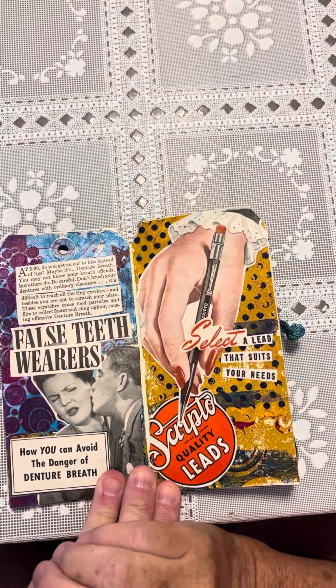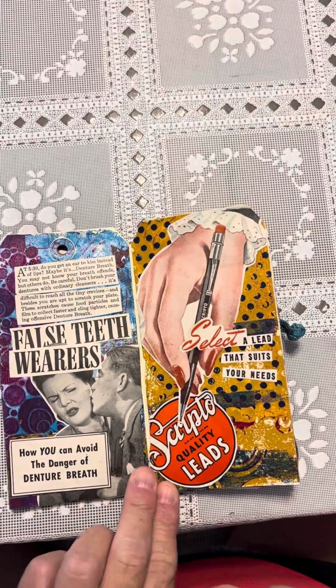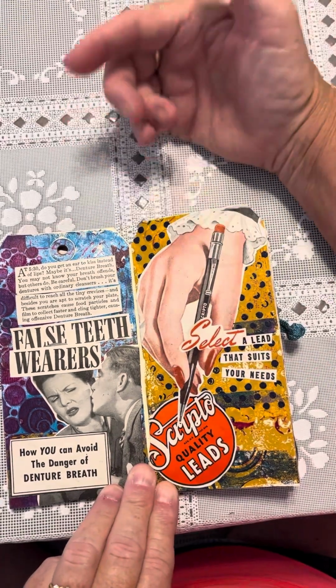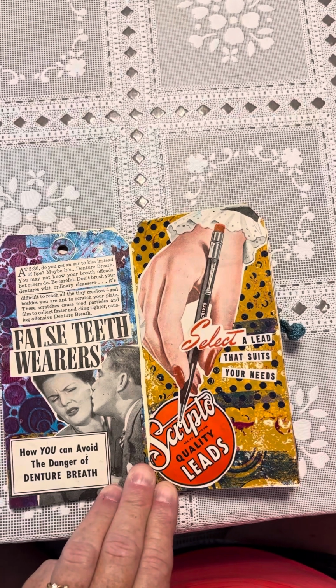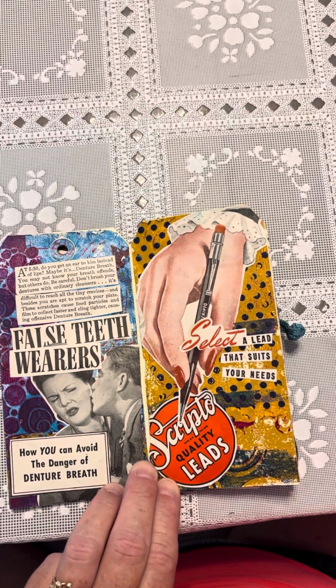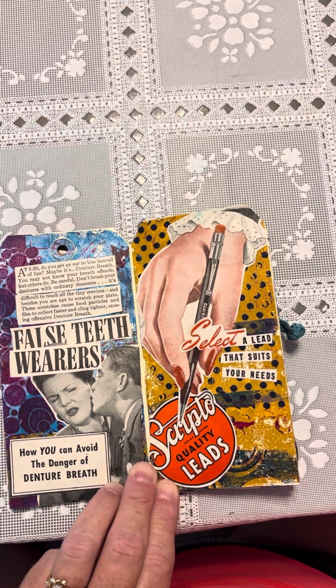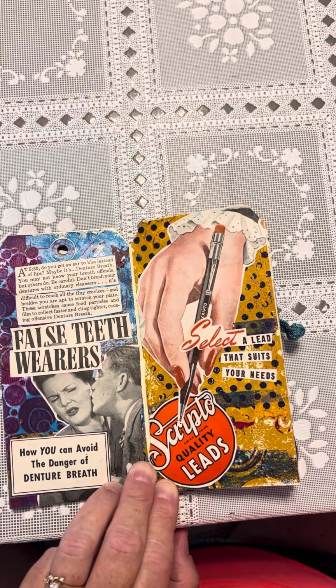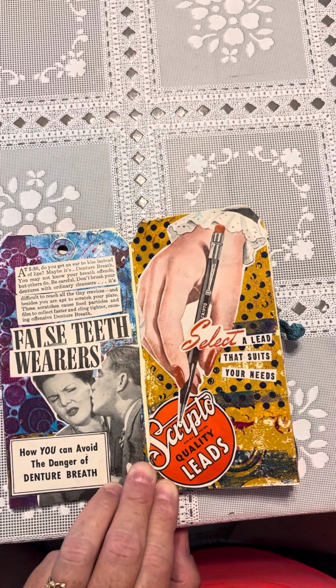The next one is how you can avoid the danger of denture breath. So it says at 5:30, do you get an ear-to-ear kiss instead of lips? Well, maybe it's denture breath. You may not know your breath offends, but others do. Be careful. Don't brush your dentures with ordinary cleansers. It's difficult to reach those tiny crevices.